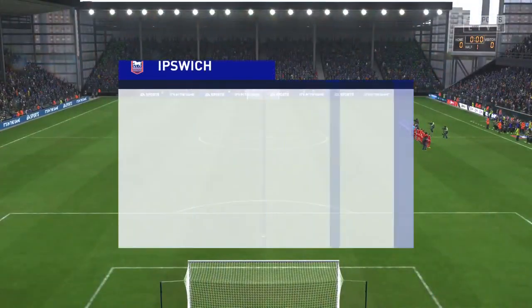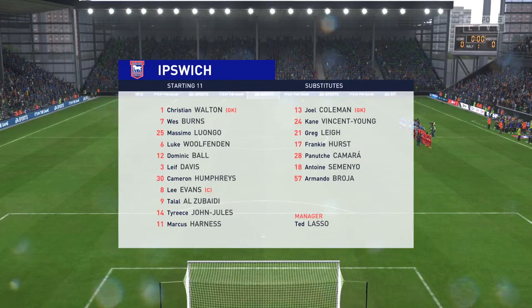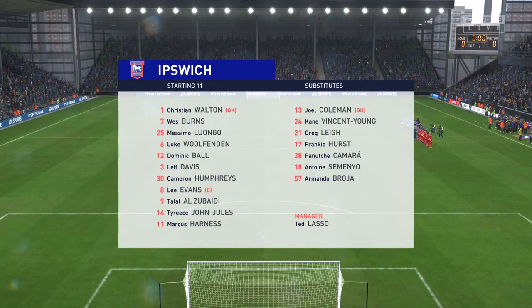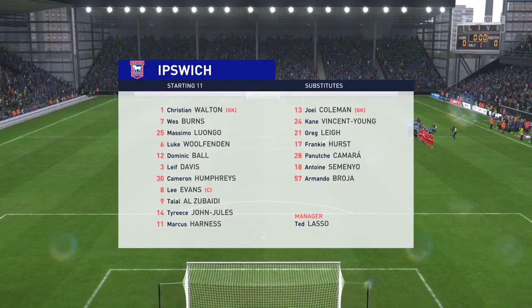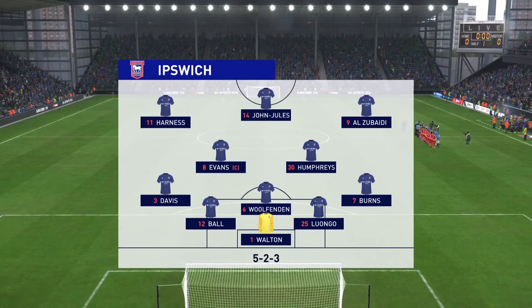The Ipswich Town starting 11. Well, when you see it like that, their central midfield players look a little bit isolated. But I'm expecting the two fullbacks to push up to make it more of a 3-4-3. And I think we'll see a lot of positional rotation in this starting 11.